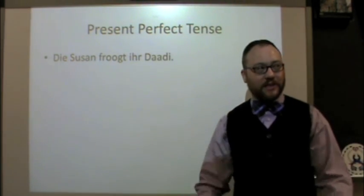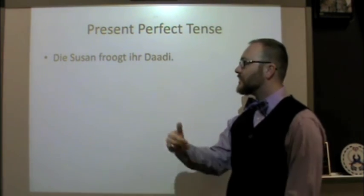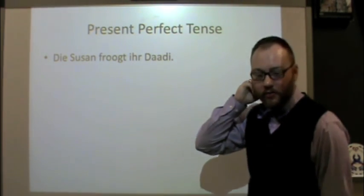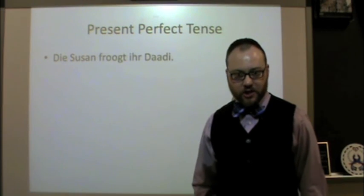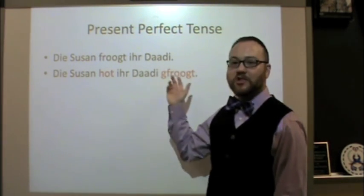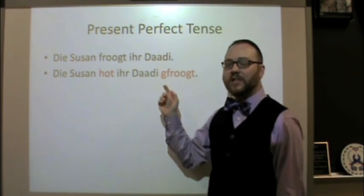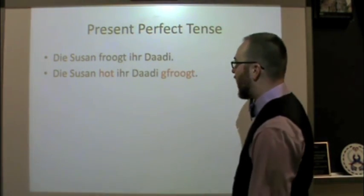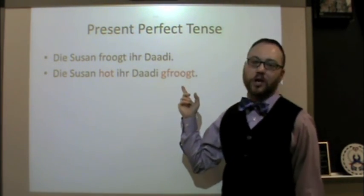Let's actually use this a little bit now. So we have a present tense sentence. Die Susan fragt ihr Daddy. So Susan is asking her dad something. We don't know what. To put this in the present perfect tense, we follow our equation and all the rules that we talked about. Frohe is our verb. If we don't know if that's a regular or irregular, look it up in the dictionary and it'll tell you. I'm telling you that it is a regular verb. So we give our form of habe or sei. There's no motion here, no change of state, no change of condition. So we have a form of habe. We put our GE form at the end. Die Susan hat ihr Daddy gefragt. Now it's past tense. So it goes from Susan is asking her dad to Susan asked her dad.